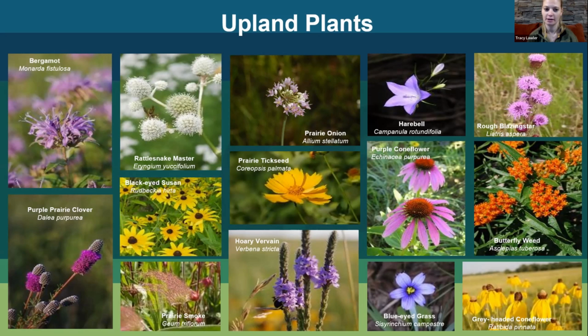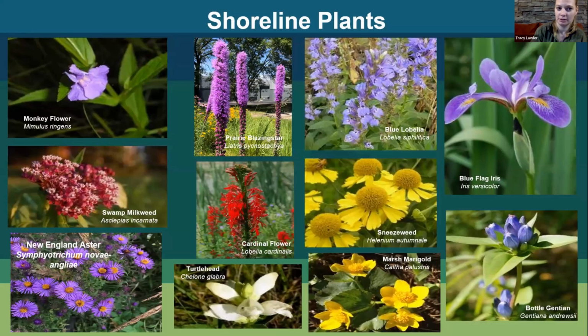So here are a few of those upland plants. A lot of them are drought tolerant, like I mentioned. They are many different colors, different flower shapes, flower sizes, bloom times. There's much more variety than just this. This is just a small sampling of some of the native plants available out there. And yeah, just keep in mind different colors, different flower shapes, and bloom times.